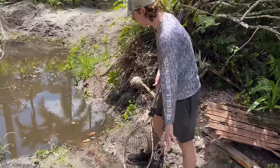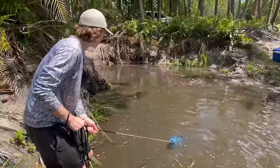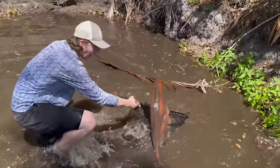Flooded so bad, fish were actually able to go in. Oh, this guy's alive. Oh, that's cool. Oh, it's moving. Look, look, look. Oh my, look at that. Dude, we hit the mother lode. The swamp monster is literally dead.